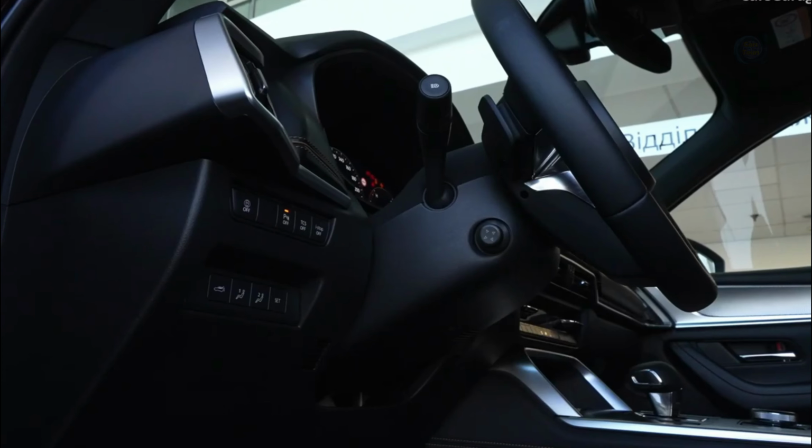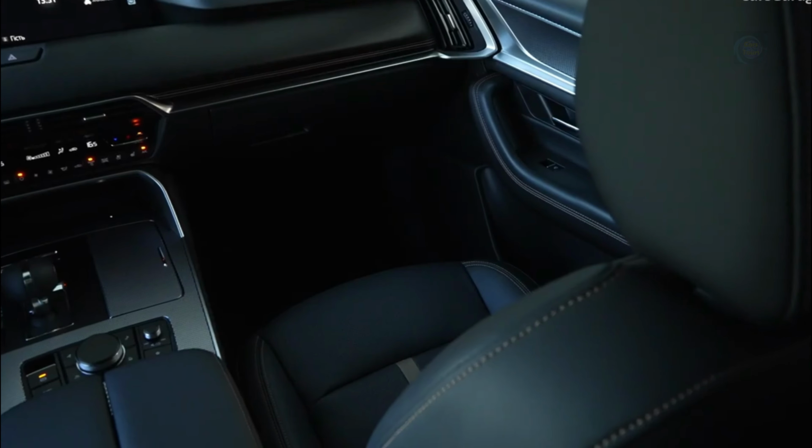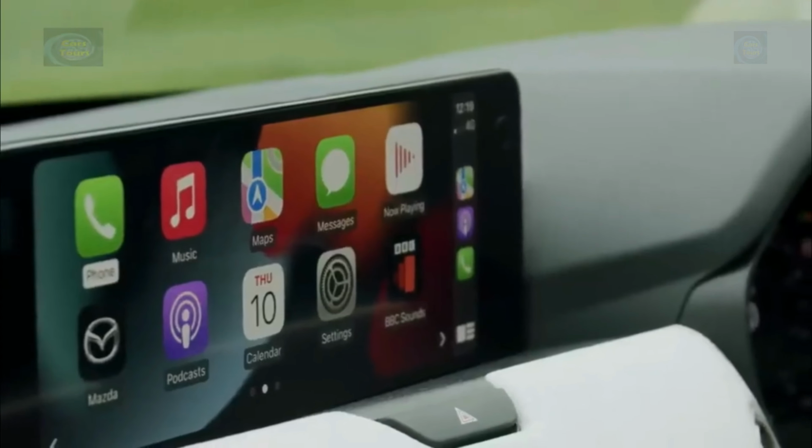Mazda has high ambitions for both the CX-90 and its future as a premium brand. The newest three-row model from Mazda certainly made a strong initial impression on us, but we'll see how that sentiment holds up over 40,000 miles.